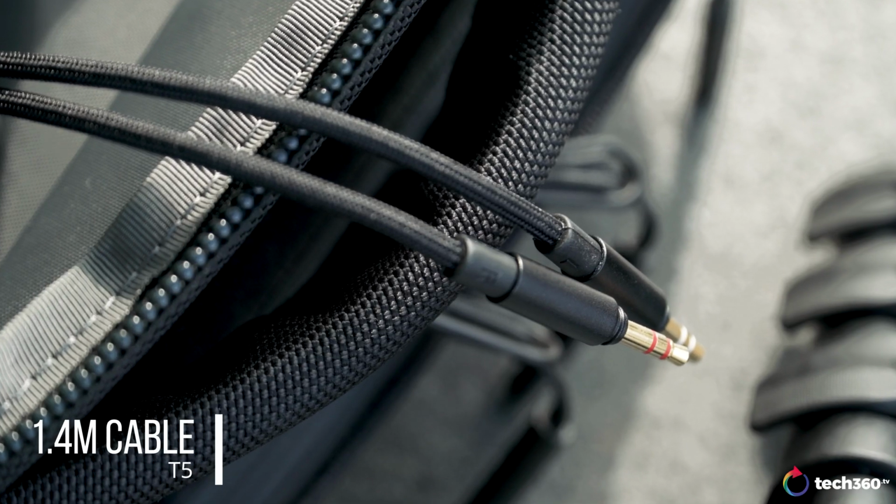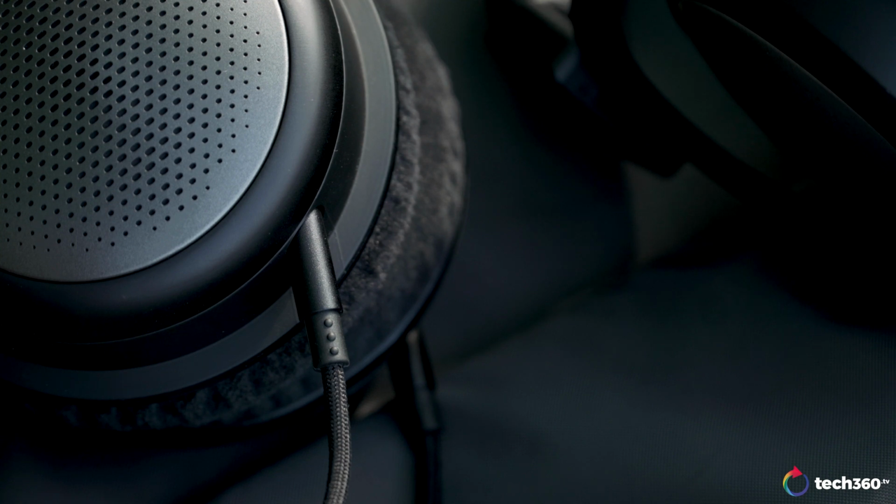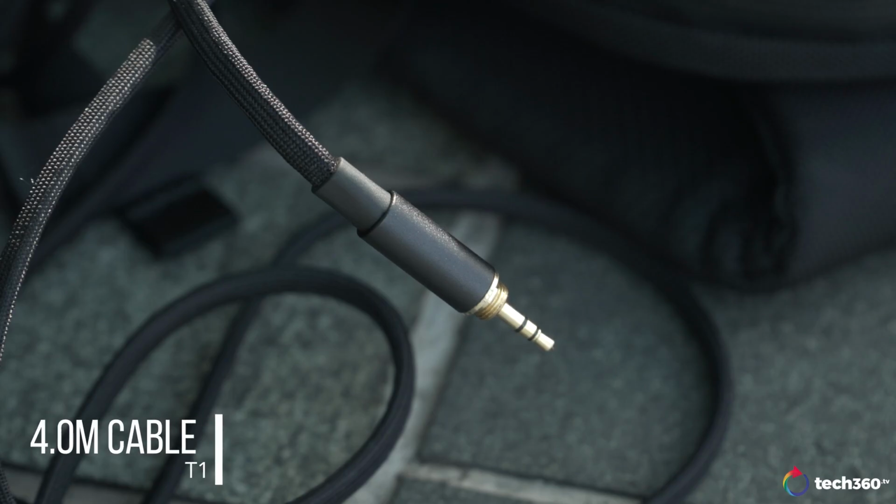You also get a 1.4 meter cable with the T5, further solidifying the idea that it's the more portable of the two, and the T1 gets a 4 meter cable. It's definitely a bit overkill, but I found it to be pretty useful when I'm plugged into my computer and I want to get up to close my room door or get something from my bedside table. If you have a big room though, then maybe it won't be long enough, but otherwise there's plenty of slack for you to move around with these headphones on.